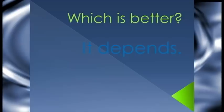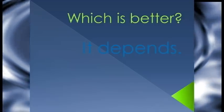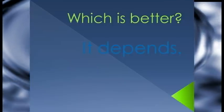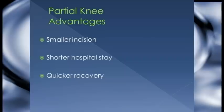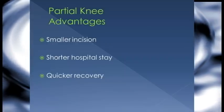So, next question. Okay, so we have this conversation in the office, total knee, partial knee. We get done talking, the patients always want to say, hey doc, so which one is better for me? That's the million-dollar question. The answer is, how's that for a political answer? It depends. There's a lot of advantages and disadvantages of both. Partial knee surgery, without doubt, is less complex, simpler, quicker surgery, with an easier recovery. There's really no doubt about that.